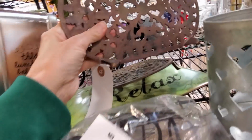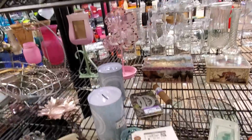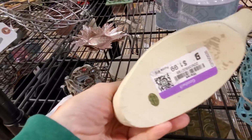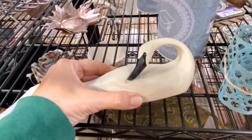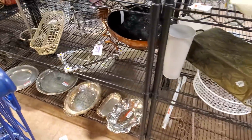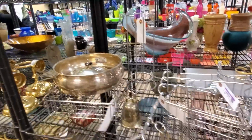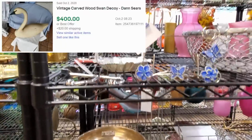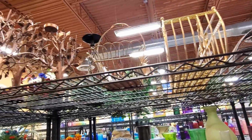This is a set of metal trivets, but I don't believe they were that old. I think they were just made to look old. And the swan was made to look like wood, but it was not. It was just a resin swan. There are some old antique wood swans that look just like that, but they're really wood and they sell for really good money.